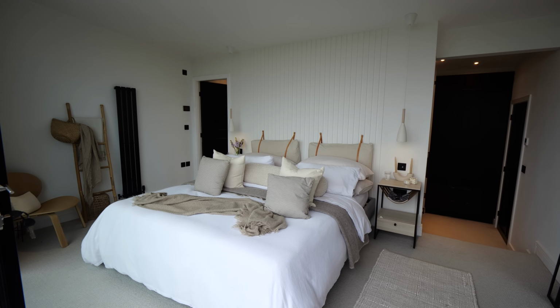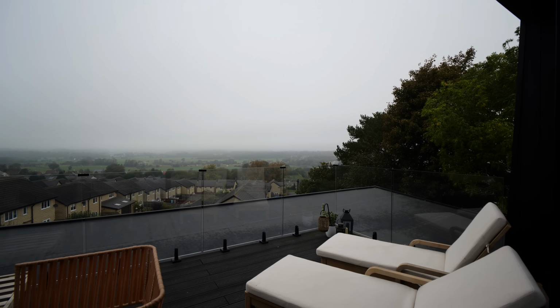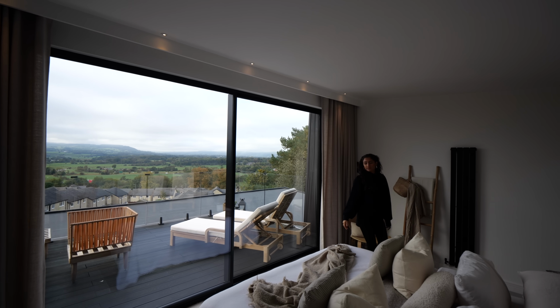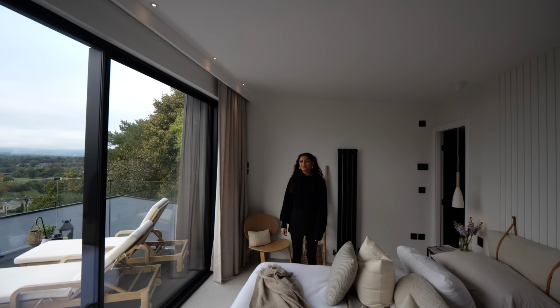How beautiful is that? Having that view is so incredible, and you might think, oh, there's just some houses there, but you've actually got such great views to all the rolling hills, etc. This had to be set back, didn't it, away from the road for planning? Yes. So you're nice and private.